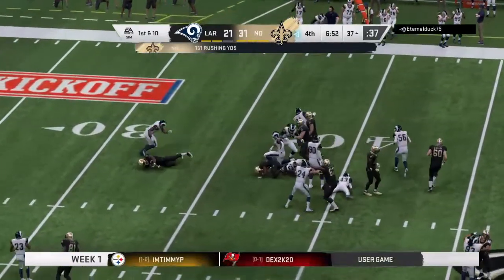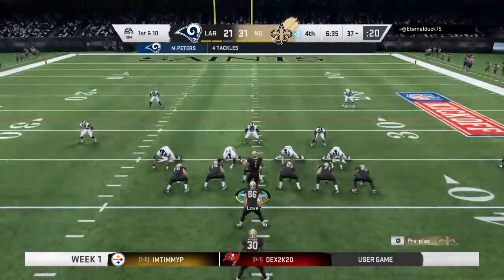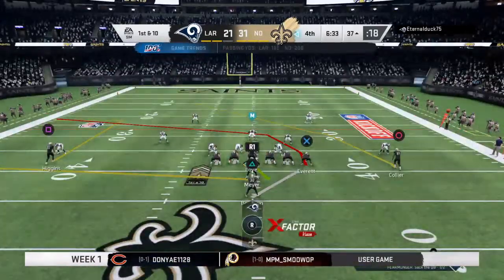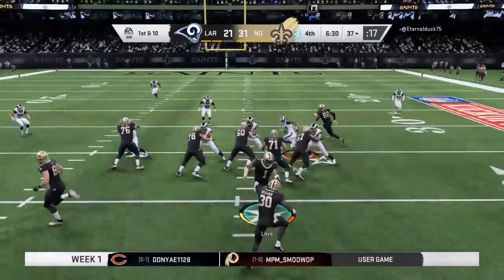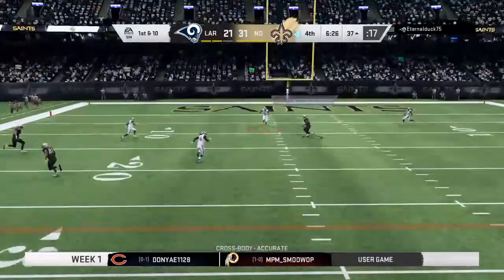He's still rumbling, isn't he? Still looking fresh in this one despite the heavy workload. But you and I both know, well-conditioned, and he did tell us that he thrives on being at his peak late in ball games. They go play action here on first down.